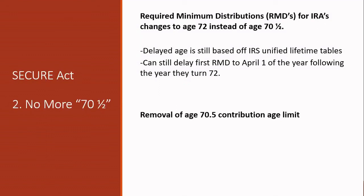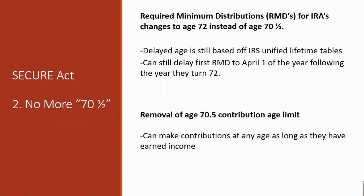The second place they removed the 70 and a half was on, before they had a limit that if you were 70 and a half or over, you could not contribute to an IRA, even if you were still working. But now they've gotten rid of that. So at any age, you can make a contribution to an IRA as long as you have earned income.